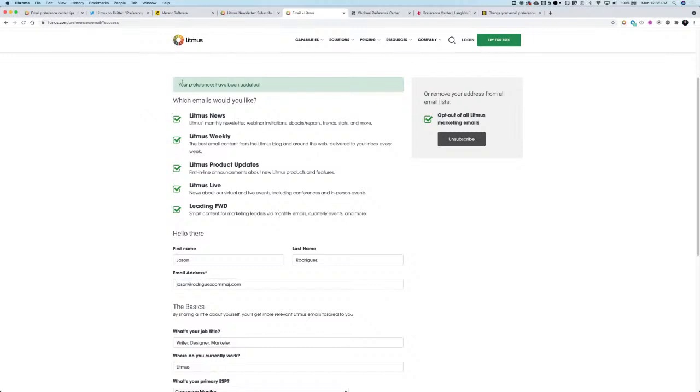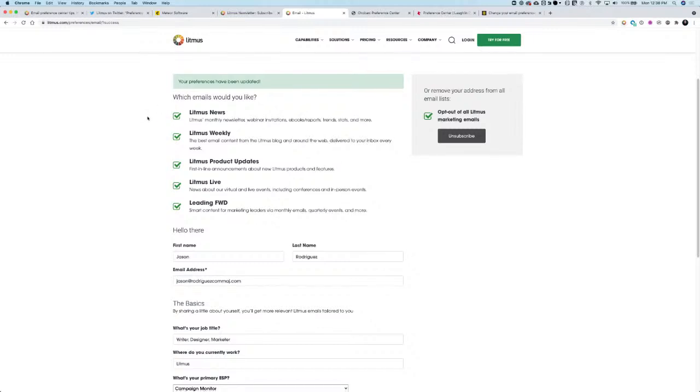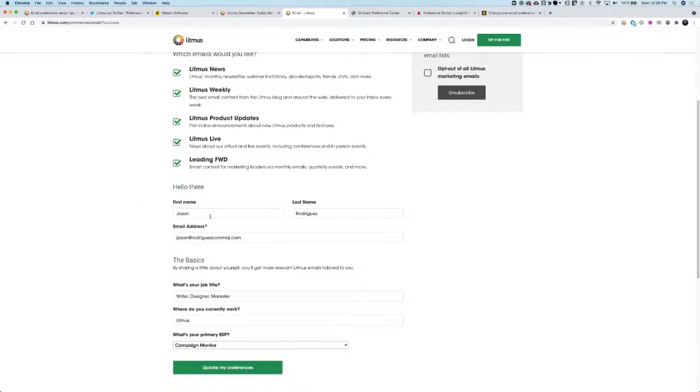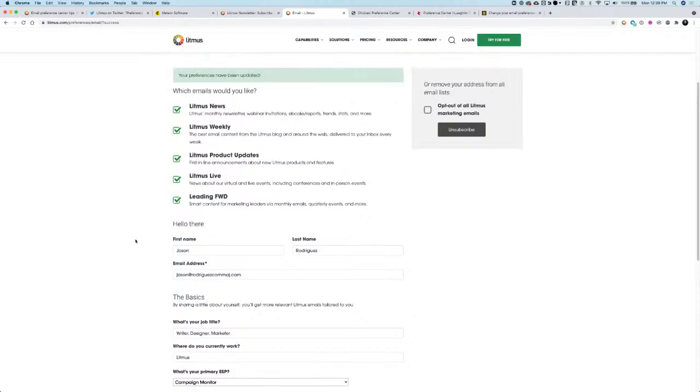But if you click in to update your preferences on a Litmus email, you have a couple of different options. You can unsubscribe from all Litmus communications. That's the kill all button over here. But then you can pick which email newsletters you want to hear from. So I might not want to see Litmus product updates, so I can uncheck that. Or I might not care about Litmus Live, even though it's the best email conference in the world, so I might not want to hear from that. And then I can update my name, my email address, different information about my job title, where I work, what ESP I use, all that stuff.